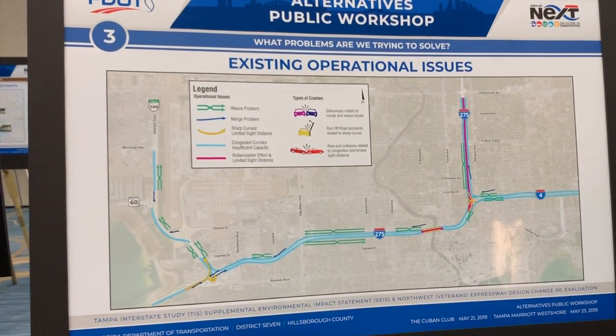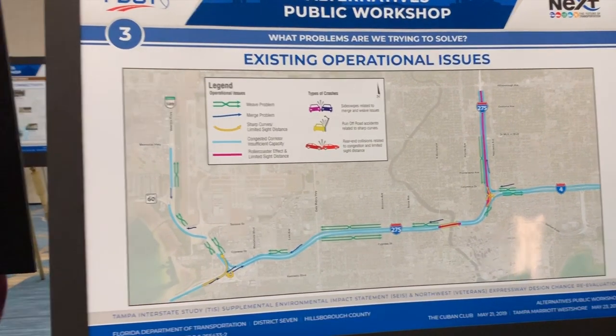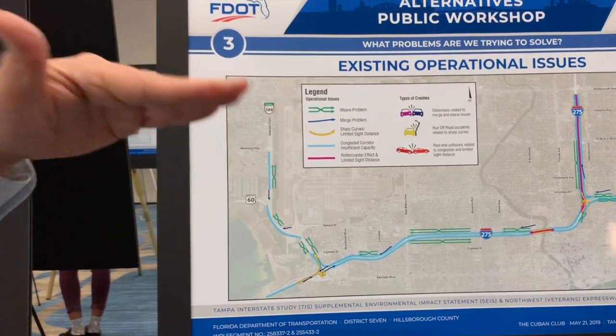So the road kind of comes up and it may be difficult to see over. And that causes the accidents. It could slow down the traffic, cause congestion, crashes. You might not be able to see what's over the hill. Those kind of things.